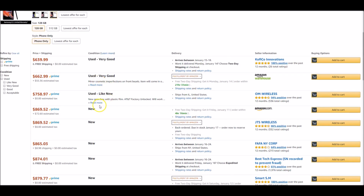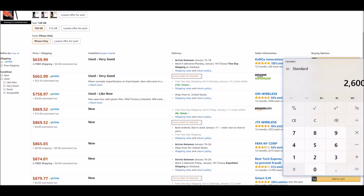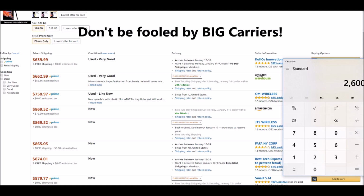But let's say you don't mind buying it a few months old. Then you can go as low as $639. If you're not picky about a brand new phone and it's just a couple months old, you can buy it for $639. Okay? So $2,600 with most carriers. I mean, I just did an example with AT&T, but the same would apply to Verizon, Sprint, and T-Mobile, and just about everyone out there. I mean, these companies are out there because they're in it to make money.